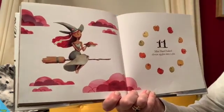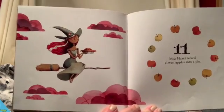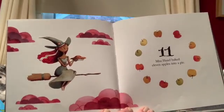Miss Hazel baked 11 apples into a pie. Oh, that's a lot of apples in one pie. And who's Miss Hazel? Is she a witch? I think so.